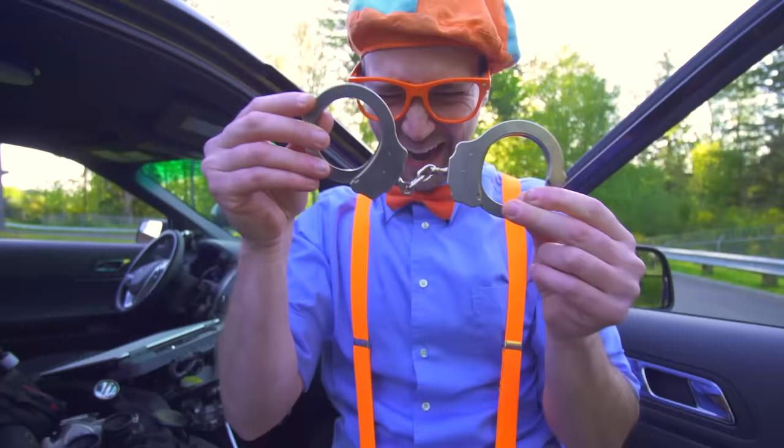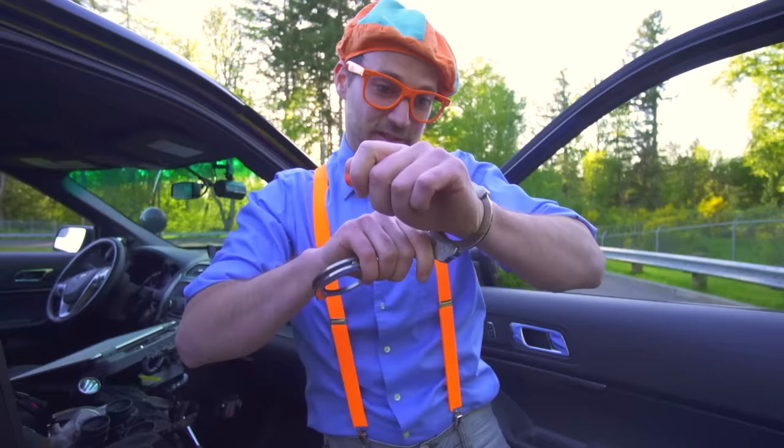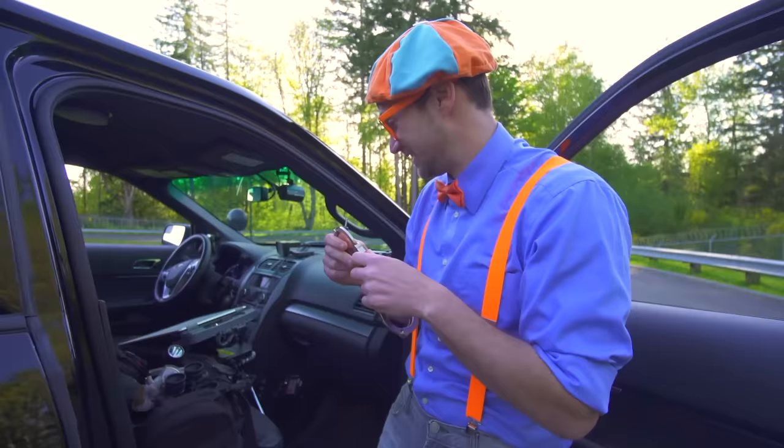Okay, let's try it on. Put it on. Oh, now that you have handcuffs on, you can't get them off. But luckily, whoa, I have a set of handcuff keys. Put that right there, do a little twisty, and then I got them off. It's like magic. Okay, let's put these back.